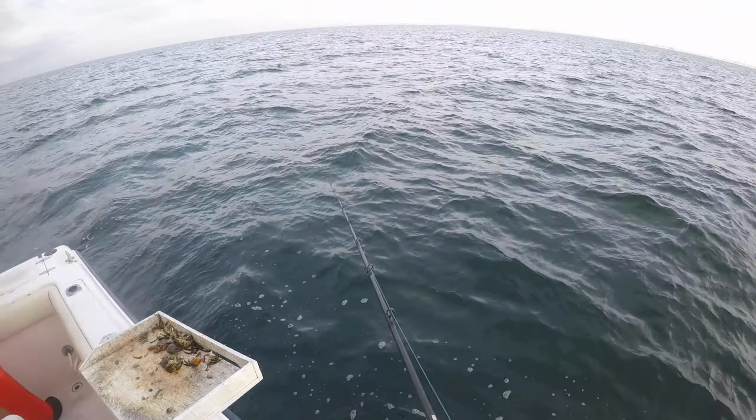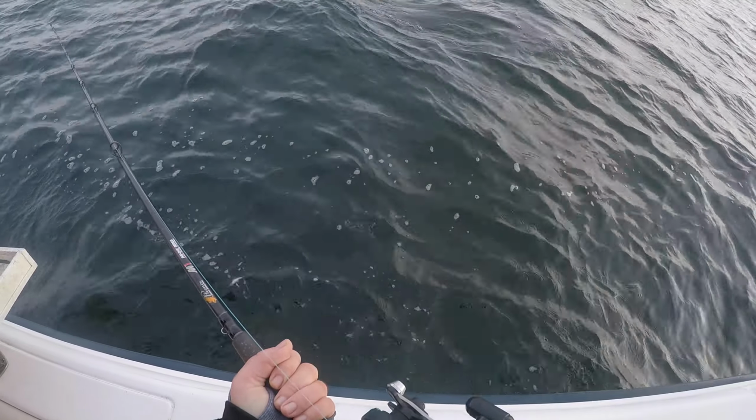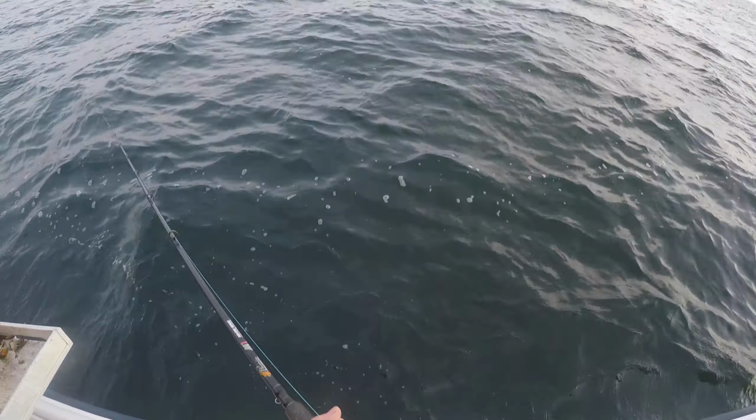For this type of fishing, we're using a 6 ounce sinker to hold bottom with one hook baited with half a green crab.